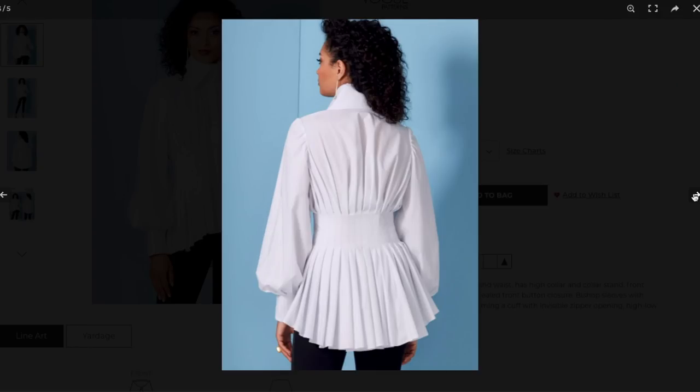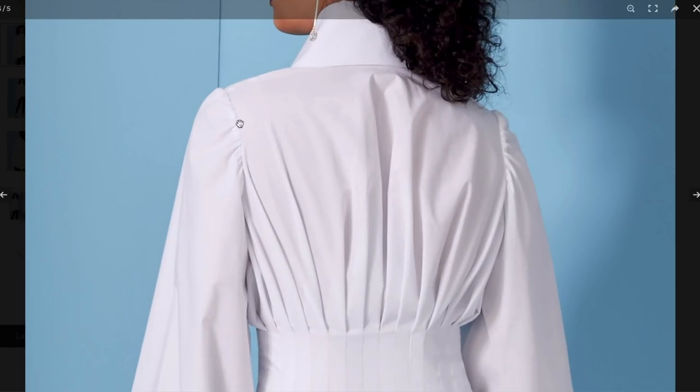So they paired theirs with leggings. That makes perfect sense. Here it is in the back. Certainly a little napkin-ish, like when they accordion fold the napkins and then set them out on the table. That's kind of what that reminds me of. They did say a gathered sleeve cap. Oh, yeah, you can see it. Very, very tight gathers.